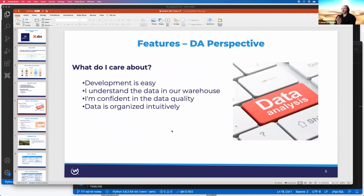All right, so let me talk about the data analyst perspective. What do they care about and why is DBT a good fit? They want easy development. They want to be able to understand the data in the data environment across the entire enterprise, right? Not just within their little silo, but they really want to know, hey, if I'm in this group, what's that group doing? What do they have? What does that mean? Who built it? They have all sorts of questions, those pesky data analysts.